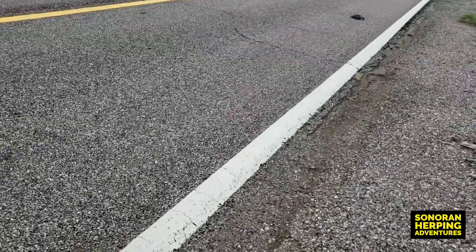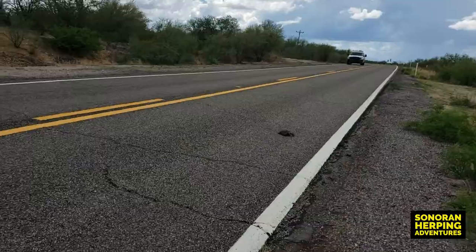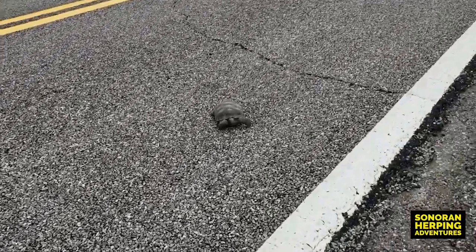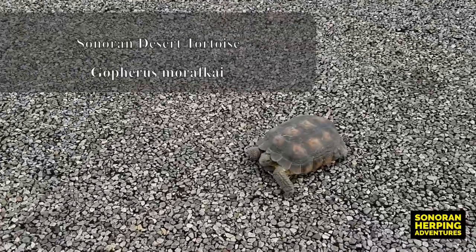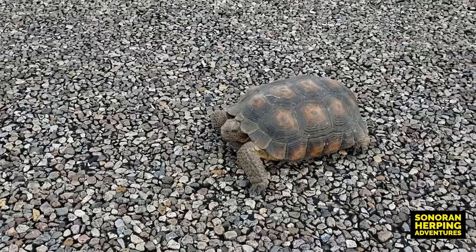That hard work paid off for us again as we unexpectedly came across this Sonoran desert tortoise. This encounter was lucky for us, but it was also lucky for the tortoise as well, as it could have easily become killed by an oncoming car if we weren't there to alert other drivers as it crossed the highway.